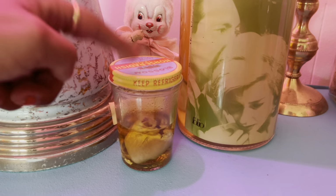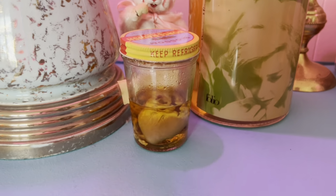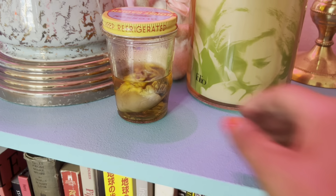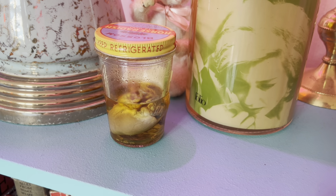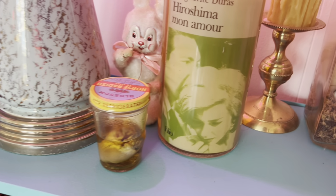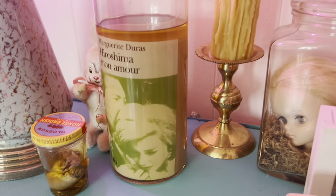This is actually disgusting. This is a cat's heart. My friends, Justin James, brought it back from a house. The doctor had dissected their household cat, which is pretty gnarly, but also kind of cool.